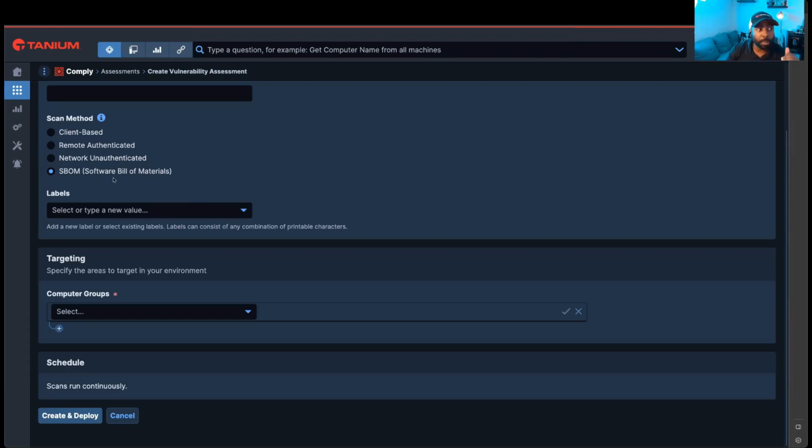When you select SBOM, it is a client-based scan. But in this case, instead of using OVAL vulnerability definitions, like I talked about, we are using the SBOM intel. That's why you don't see a section here where you're selecting any intel. So you don't have to select a range of CVEs. We are sending down the full intel, and we're doing that scan continuously with Index. Okay. So just to kind of baseline there for everybody.